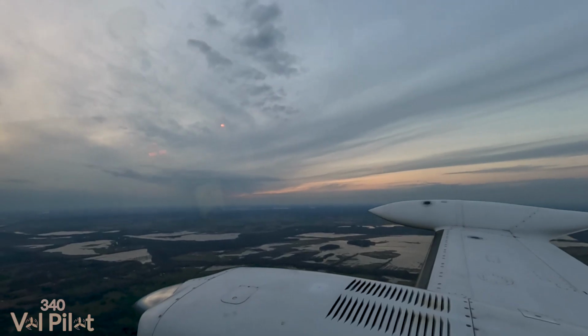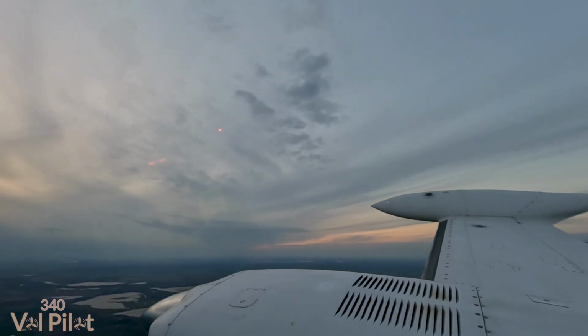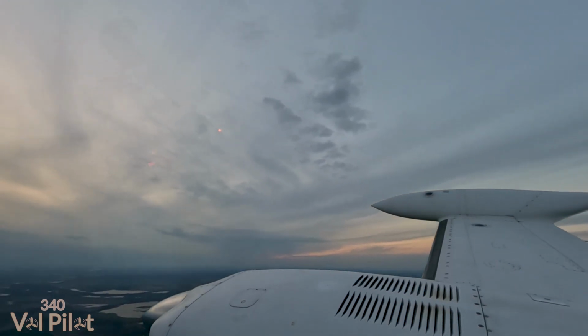Western traffic, Cherokee 95 Romeo, 5 miles to the west, crossing midfield at CPA to join left downwind runway 17. Western traffic.